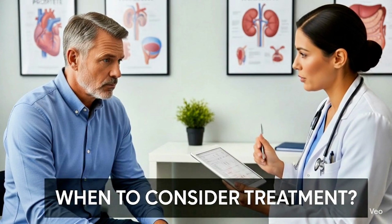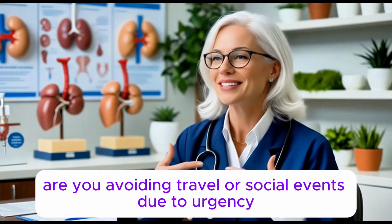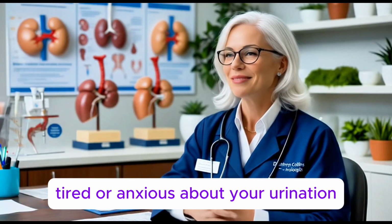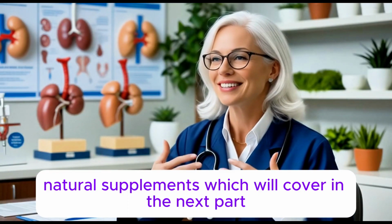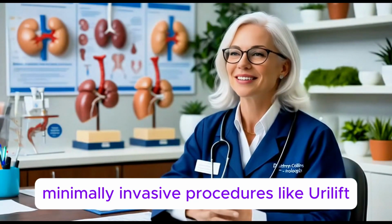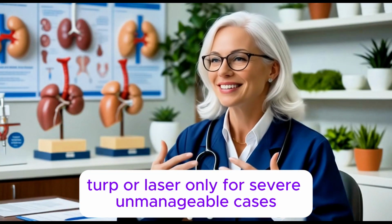So, when should you treat BPH? Ask yourself, are symptoms interfering with sleep, work, or quality of life? Are you avoiding travel or social events due to urgency or fear of accidents? Are you feeling frustrated, tired, or anxious about your urination? If the answer is yes, it's time to act. Treatment options include lifestyle adjustments, natural supplements, which we'll cover in the next part, prescription medications like alpha blockers or 5-alpha reductase inhibitors, minimally invasive procedures like Urolift or Rezum, surgery, TURP, or laser, only for severe, unmanageable cases.